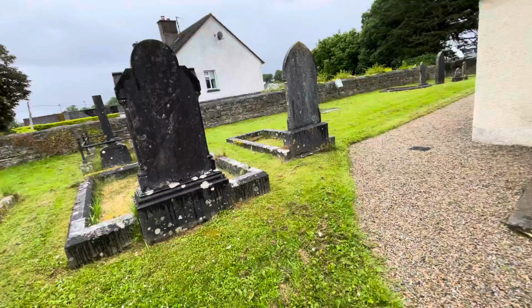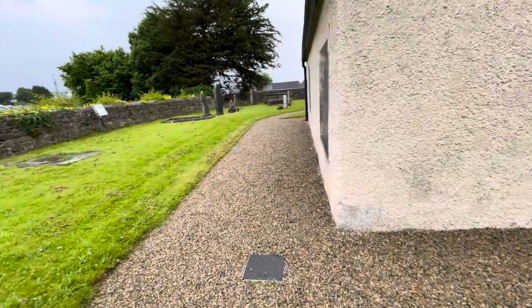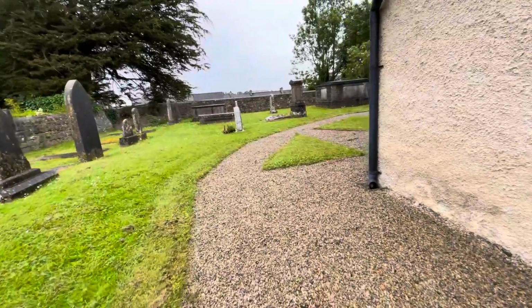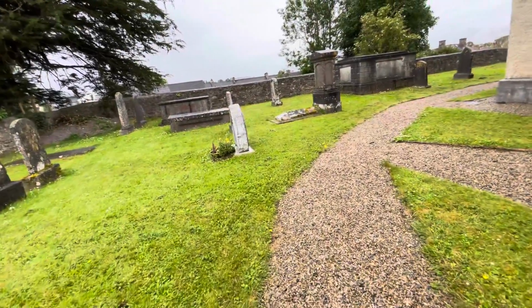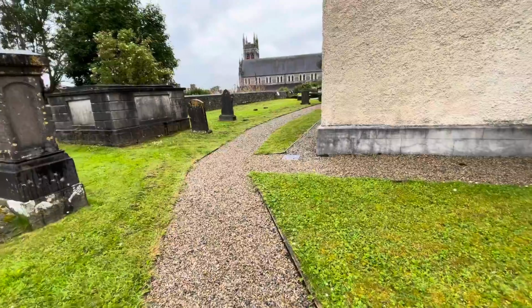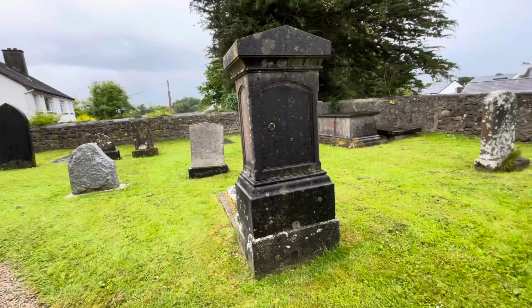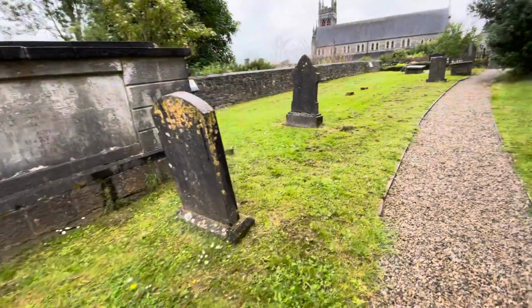There's pigeons calling. This old stone wall is just beautiful. I don't think there's anything competes with an old dry stone wall that's been repaired in places. So the church over there is the Roman Catholic Church here in Carrick-on-Shannon. And here we have some more smaller vaults. A vault, perhaps a crypt.